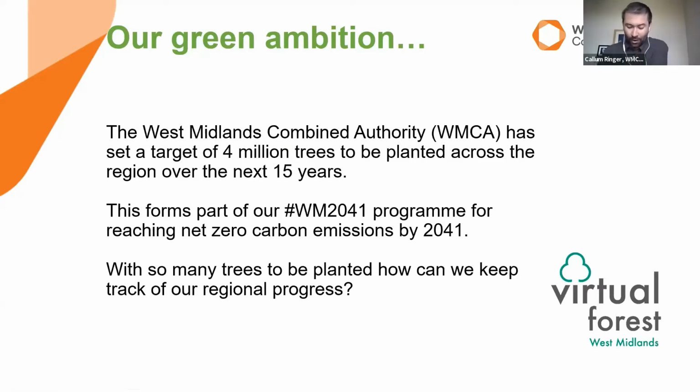As I say, it's quite an ambitious target to see these trees planted across the region over the next 15 years. I don't think I need necessarily to convince you why this is a good thing. It'd be a little bit like preaching to the converted, but among the benefits obviously are flood risk mitigation, urban heat island, carbon sequestration, air quality improvements, as well as physical and mental health improvements.